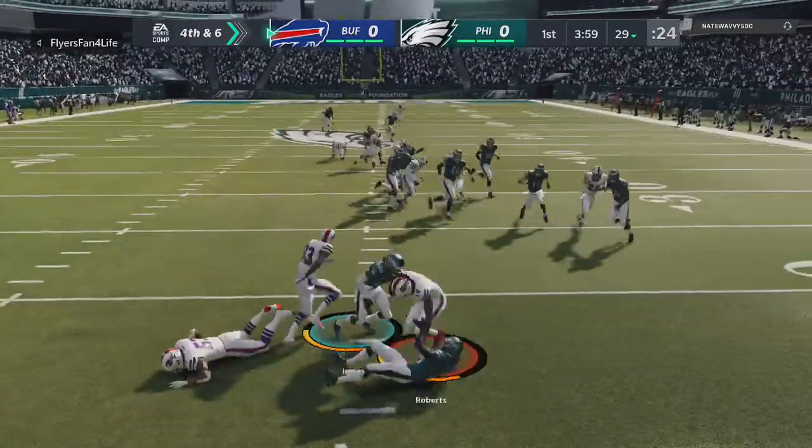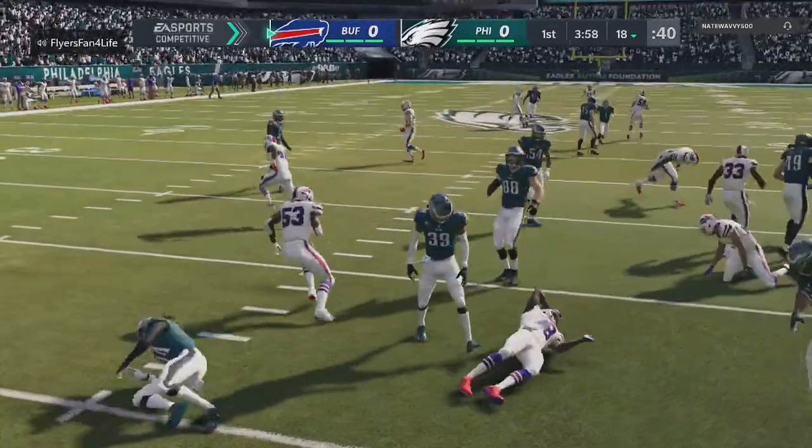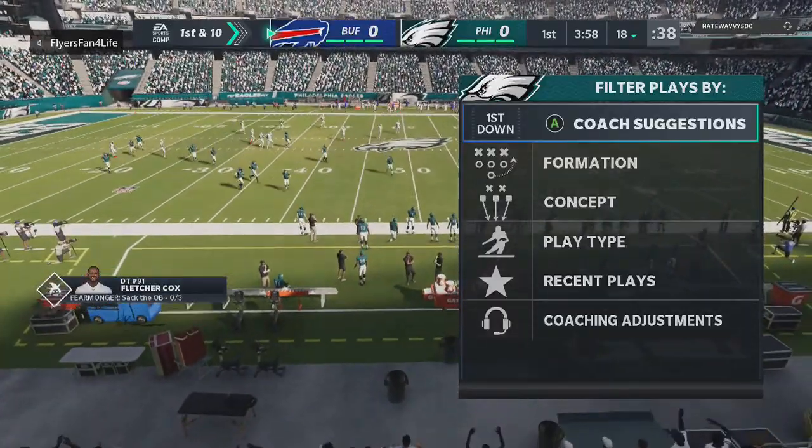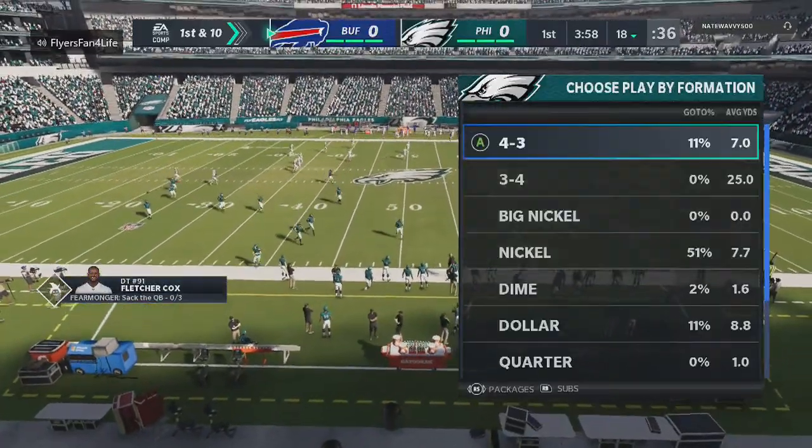Here now Roberts. And that's going to go in the books as a 55-yard punt. Well done. And the Bills will take over the football with a 1st and 10.